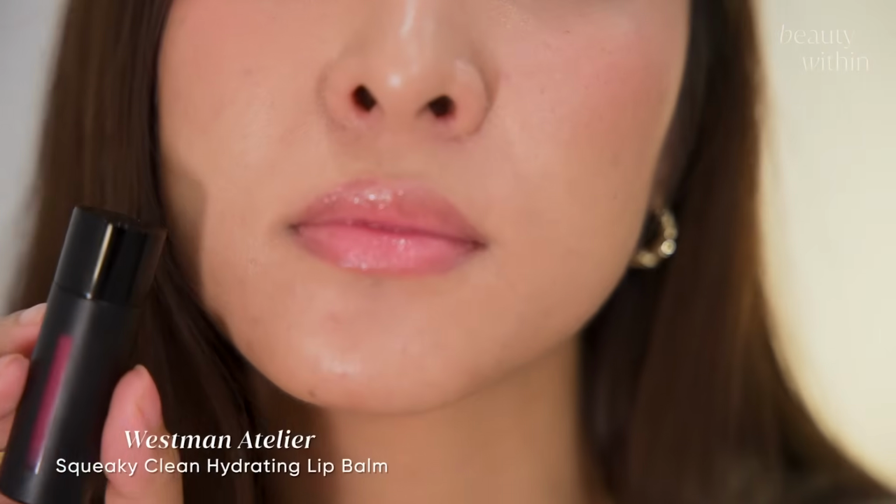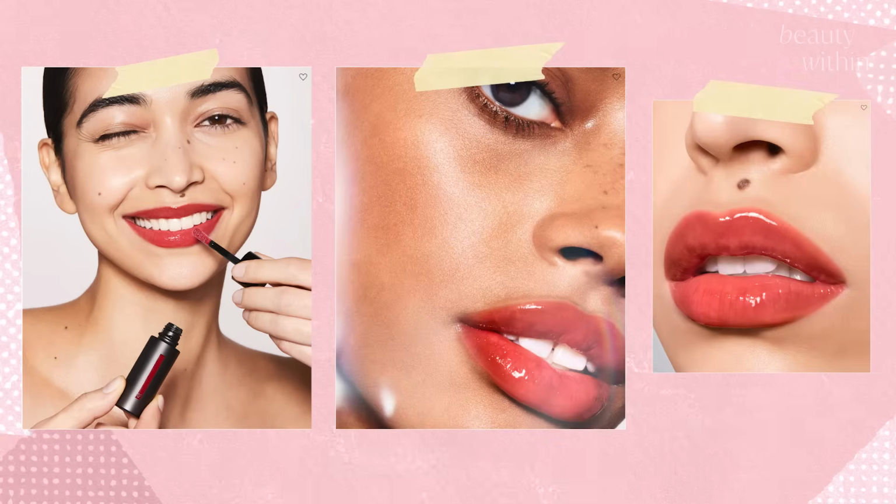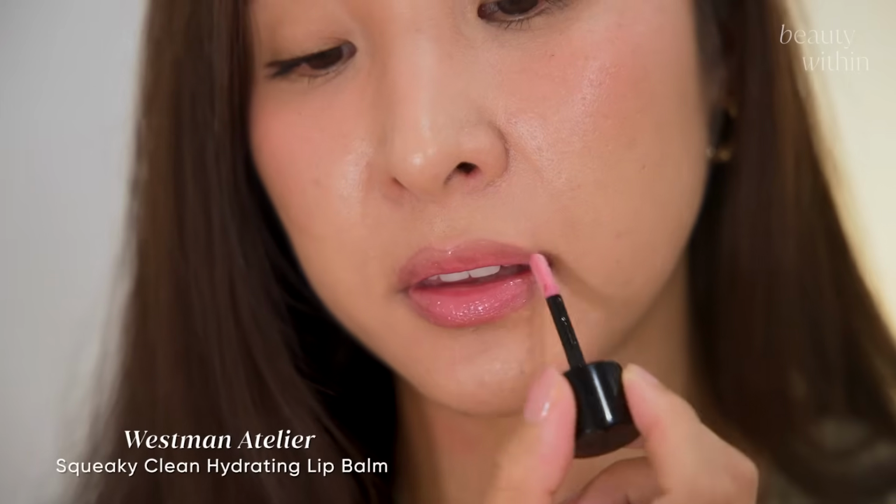If you look at the pictures on the website, in order to get that level of shine, I feel like I'd have to dip it in maybe 6 to 7 times to build it up, because each swipe really just gives a very light balm texture. I don't know how much they had to use to achieve that look, but that is a little bit misleading for what this can do.